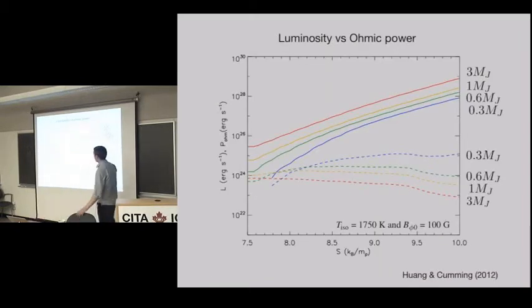Right, so what does this look like? Here's luminosity in solid lines and ohmic power in dashed lines as a function of entropy. And one point I want to make is that you don't have to do time evolution to get a sense of whether ohmic heat is important for these planets. What I can do is just look at this plot.